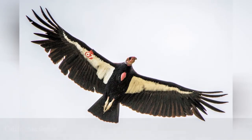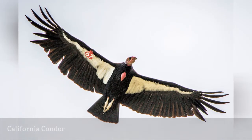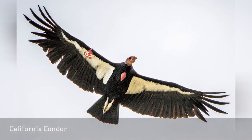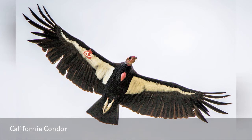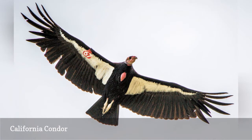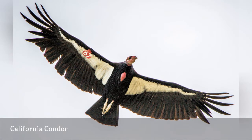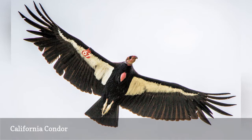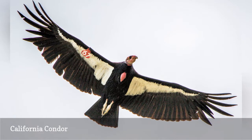The state's namesake raptor, the California condor, Gymnogyps californianus, is one of the best-known bird conservation success stories in the world, though there is still a long way to go to protect these huge vultures from extinction. For now, they are found in southern and central California in isolated areas, and hiring a birding guide or visiting specific birding hotspots is the easiest way to ensure amazing sightings.